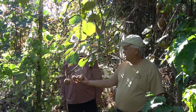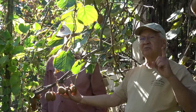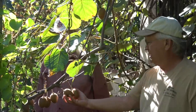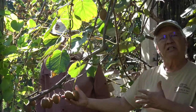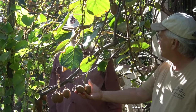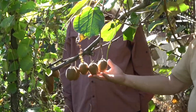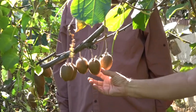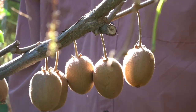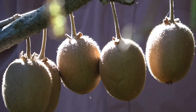So we are standing under a wonderful fruit, supposedly from New Zealand, but actually I believe they're from China. Yes, is that right? That's right. These are Kiwis. What variety have we got here? This is Hayward. Hayward's? Yep. Okay. And these are not yet ready to pick. They're all fairly hard. Once you pick them, it's still going to take another couple of weeks before they soften up enough to be able to eat.